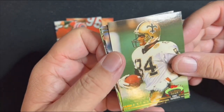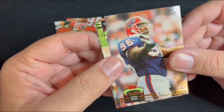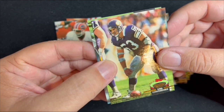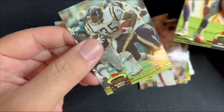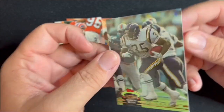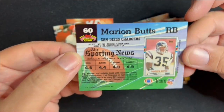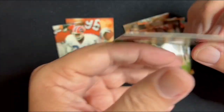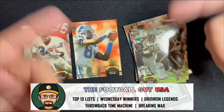Eric Martin, wide receiver for the Saints. He was pretty good as well, with old Bobby Hebert throwing to him. Leon Seals for those Bills. Kirk Lowdermilk, offensive lineman for the Vikings. And then, finally, Marion Butts. Once again, if you were a fantasy guy, you knew Marion Butts. I believe Florida State University. Yep, FSU, Marion Butts. He was a very, very good running back for those Chargers back in the day. All right, well, there you go. That's what we got. Thurman, well done.